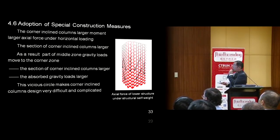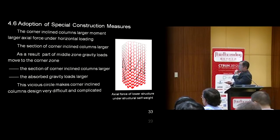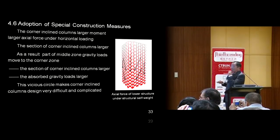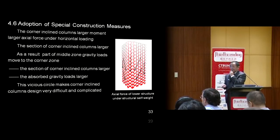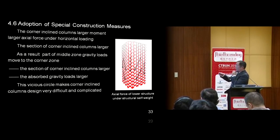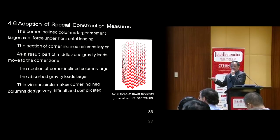The sixth issue, we use special construction measures. Because this exterior tube is very, very important, especially for the earthquake and the wind. So every one of the four corners will take many overturning moments, so the member size will be larger than the inside. Inside the middle zone areas, the members mainly take the shear force.